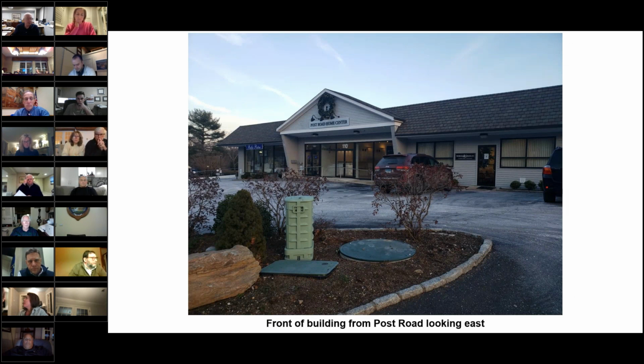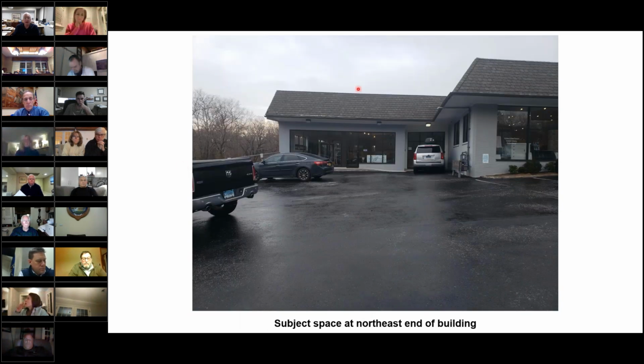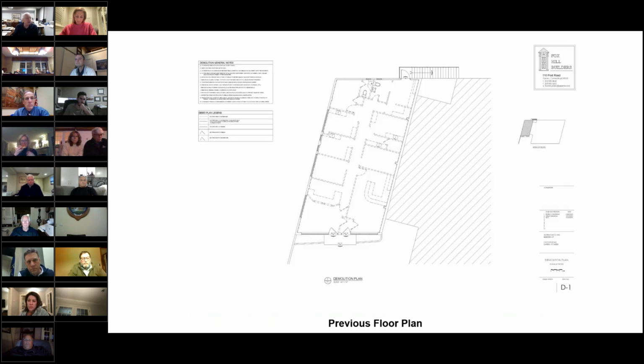I have a couple of photographs. Anybody who goes by here on the Post Road would recognize this building. A couple of photographs of the front. And this third photograph is the space over on the left here. There's some demo and some site fit-up work being done. What we're asking for here is a use approval by special permit, which is required of home improvement contractors and those types of businesses in the SB zone.